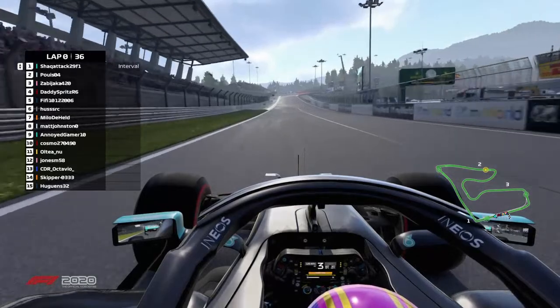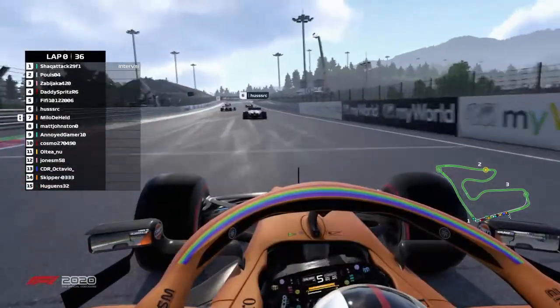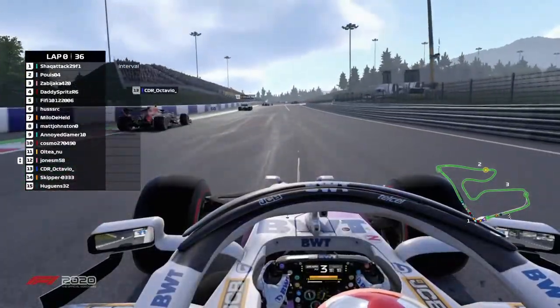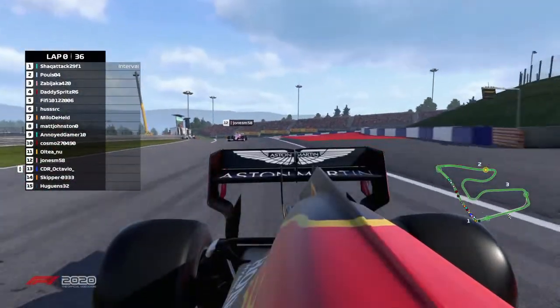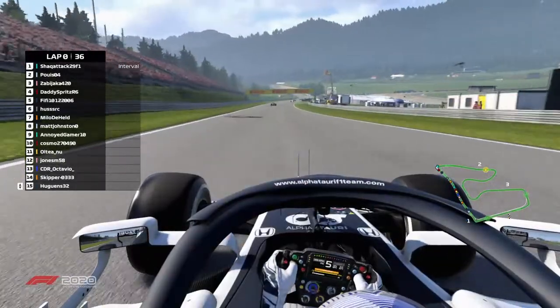Shagtak leads them away on the formation lap. It's Pui in P2, Zabajaka in 3rd, Daddy Spritz 4th, Fifi in P5, then you've got Huss 6th, Milo 7th, Matt Johnson 8th, Annoy Gamer 9th, Cosmo 10th, I'll tape on the soft tyres in the Renault in P11, Jones also on the soft tyres in P12, Octavio also on the soft tyres, and we have a car spinning there, but that happened in C1 last night, I believe. And that might be Matt Johnson. Skipper on the soft tyres in P14.